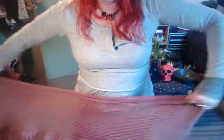Then I got this. This is for a window or something, but I like it. And then I will make a skirt or something out of it. I'll use it as a shawl or whatever. I'm going to make something with it. And then what more did I get? I got these sunglasses. I love them. They're brilliant.